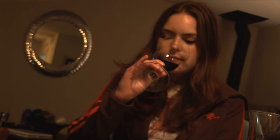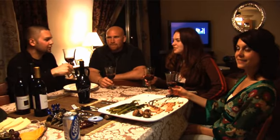Step 1. Watch my good friend Chad as he swishes the wine in his mouth to cleanse his palate. Step 2. Swirl the wine in the glass to volatilize the esters, just like Courtney's fine ass. Step 3. Smell the wine to experience the bouquet. Step 4. Sip and swallow the wine while enjoying its unique flavor. Just like me. Watch them acting skills.